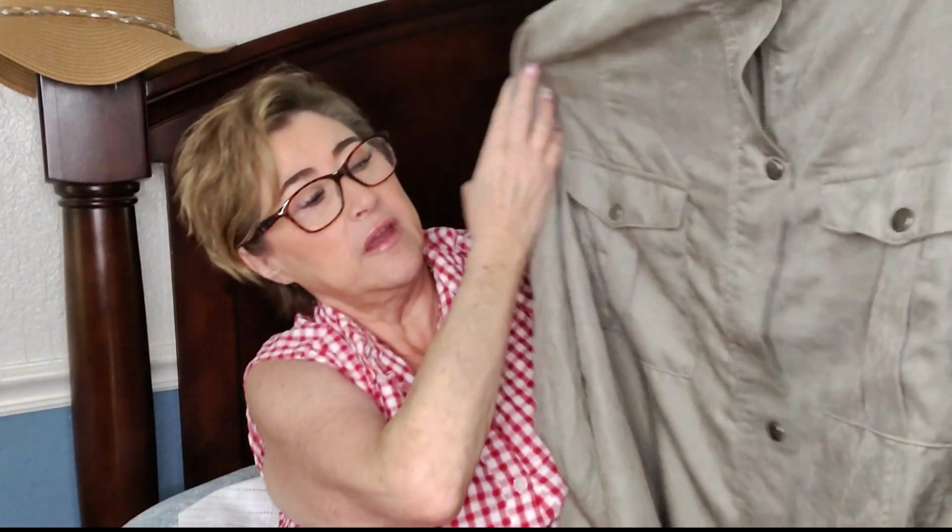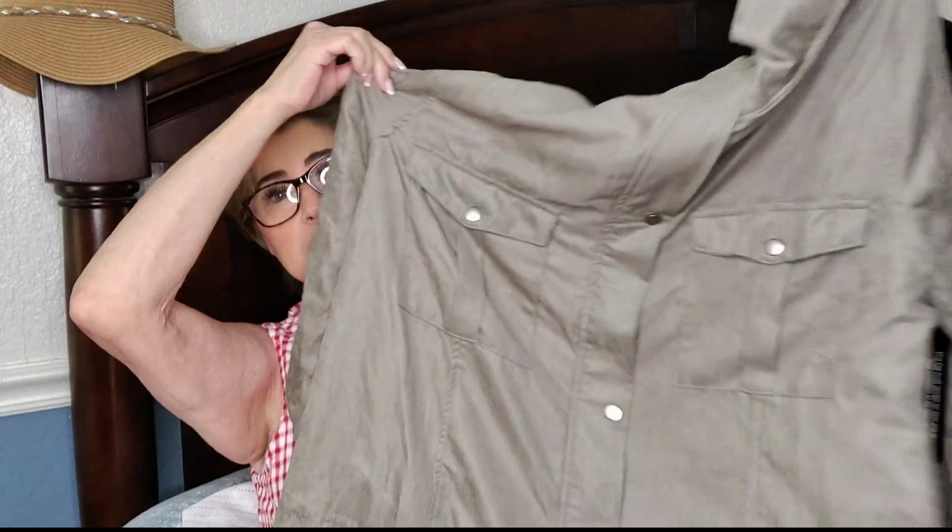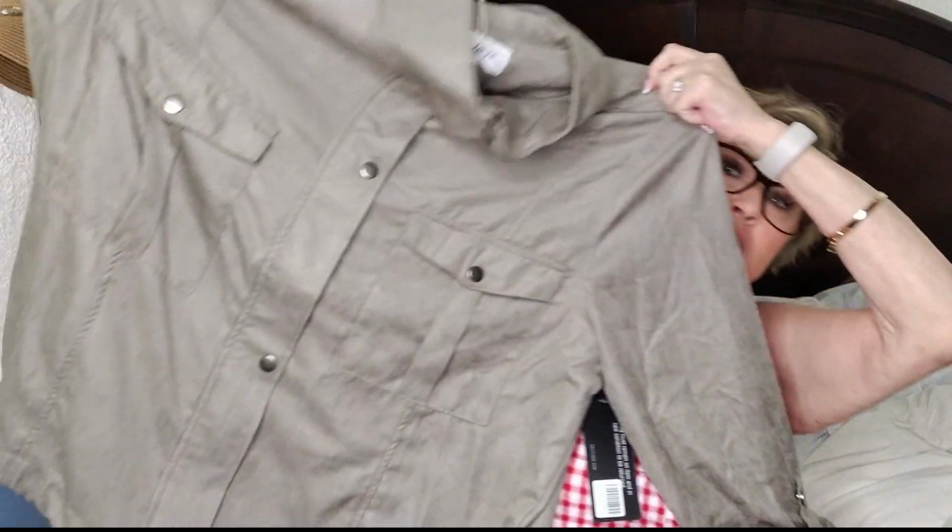Now this is kind of a grayish thing. This one's from Korye, K-O-R-Y-E. And again, I think it's going to be too big, but we'll see. The material feels really soft. I'm trying to think if it's a shirt or a jacket, but anyway, this is what it looks like. It has long sleeves, and you can either buckle it at the end, or pull up the sleeve with this and snap it if you'd prefer.